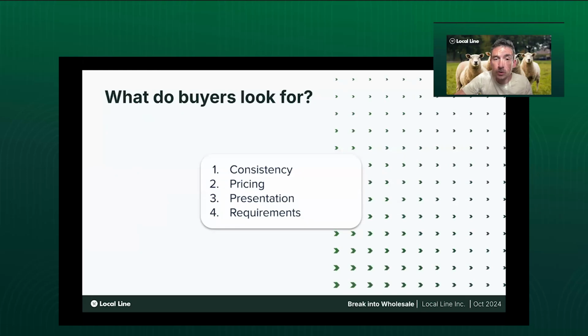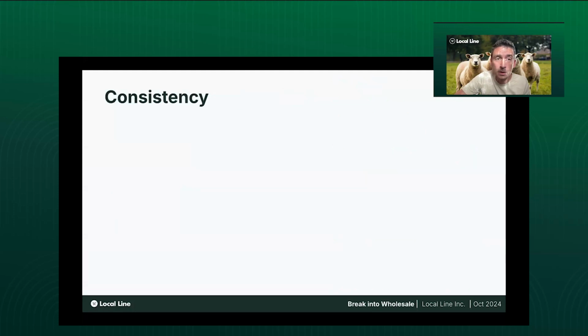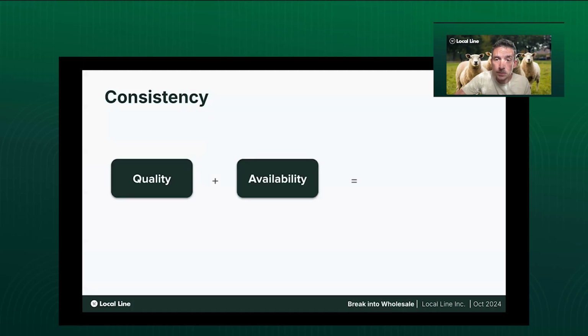So what do buyers look for? I'm going to go over these in detail, but consistency, pricing, presentation, and requirements. So consistency, above all, is quality plus availability.